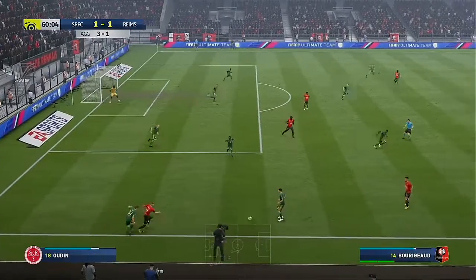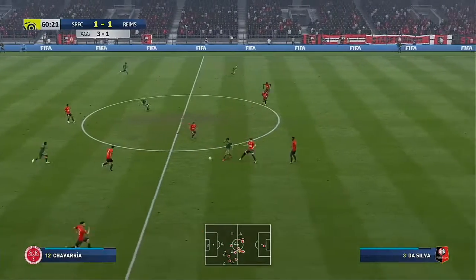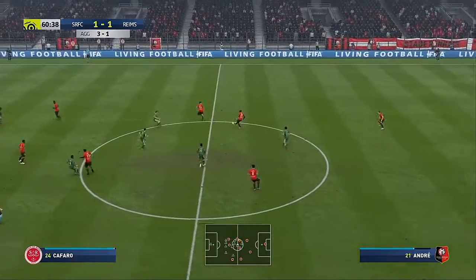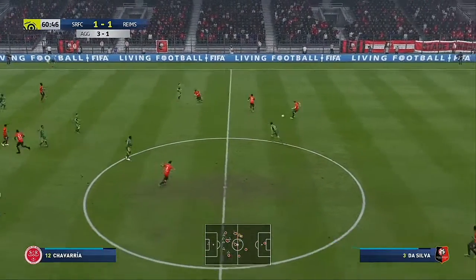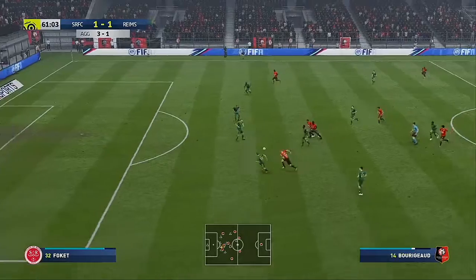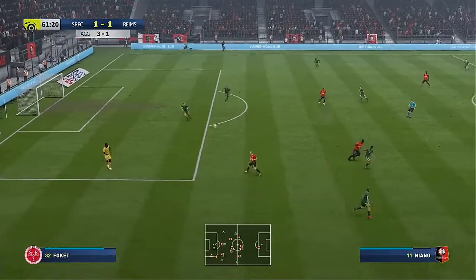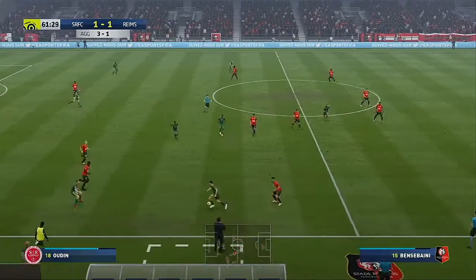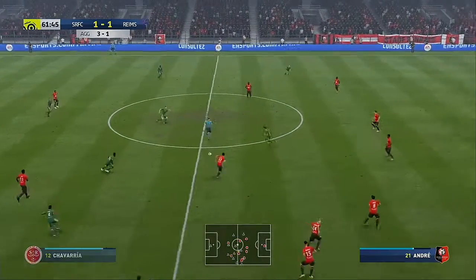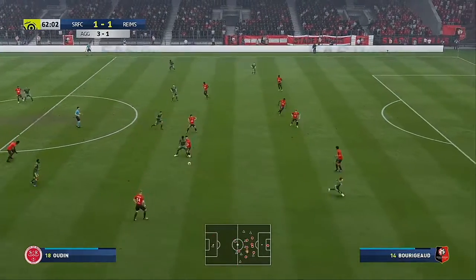Another turnover in play here with that interception. And it's been an hour of very good football here. We've still got 30 more minutes to go, and I'm sure we're going to enjoy that as well. Not rushing it here. Moving from one side to the other. Romão. Xavier Chavalerin.